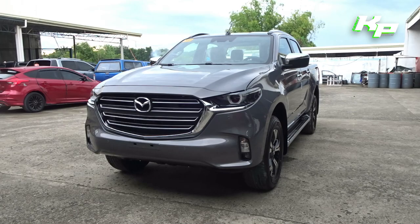Thank you for tuning in to this startup and a full walk-around review of this all-new 2022 Mazda BT-50 3-liter top-of-the-line 4x4 that is mated to a 6-speed automatic gearbox.